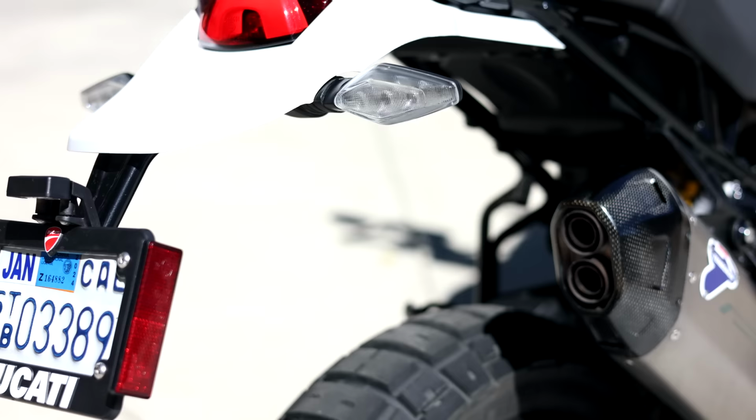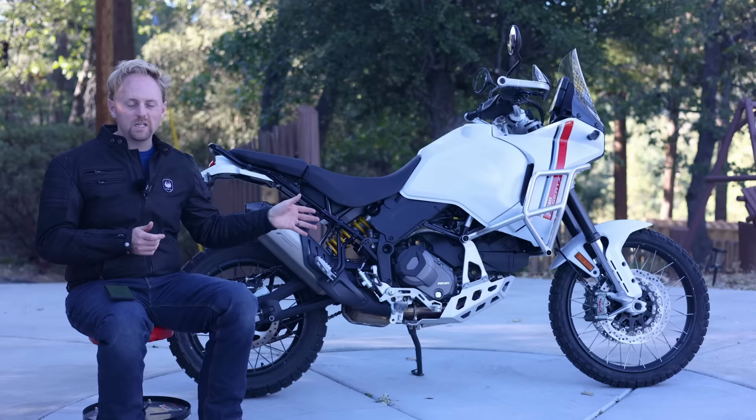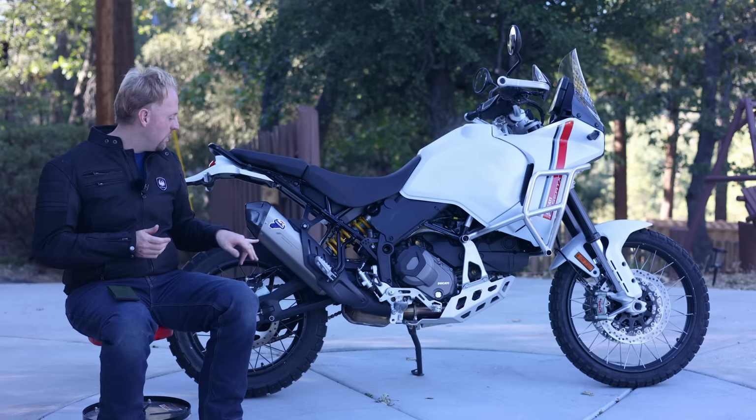And the final con that I have, and we've kind of touched on this a little bit, is the high cost of accessories and parts. So we talked about the protection package at $1,500. Some of the other stuff, I find the exhaust systems from Ducati to be especially, I don't want to say overpriced because that's probably unfair, but $2,000 for a slip-on pipe, I don't know about that.